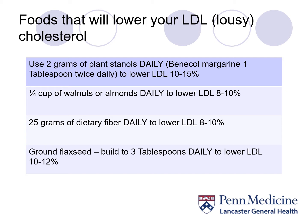The fourth and final option to add to the diet would be flaxseed. The whole seed itself passes through us undigested, so you need to use the ground flaxseed. 3 tablespoons per day can lower the LDL an additional 10 to 12%.